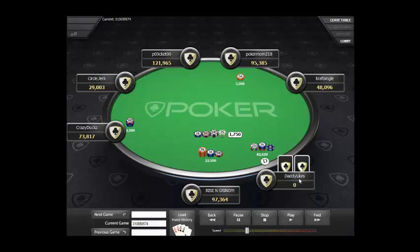As it turns out, Daddy Likes ended up going bust. Craft Single ended up going bust. Circle Jerker ended up going bust, and Crazy Ducks ended up going bust. And it was 3-handed here, Pocket 00, Poker Mom, and us. And we ended up playing a big pot 3-handed against Pocket 00. We got it in preflop with pocket kings versus Ace 9, and Ace 9 from Pocket 00 ended up rivering a straight. He ended up rivering a wheel.